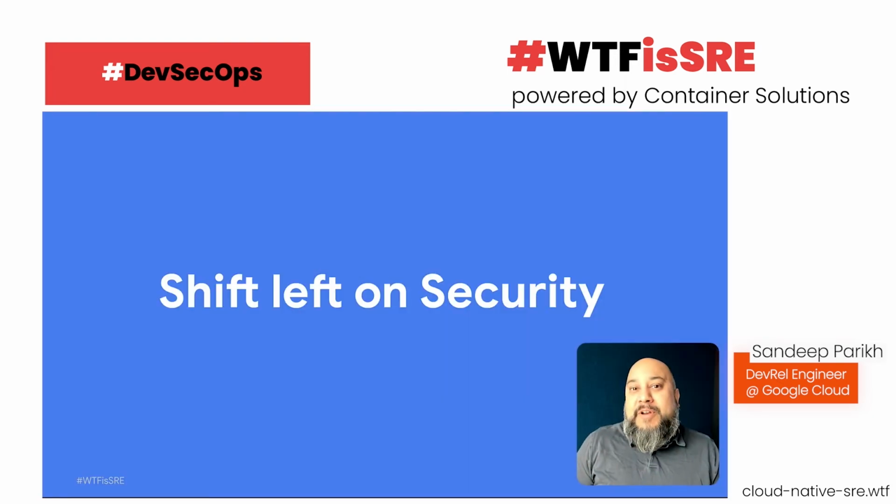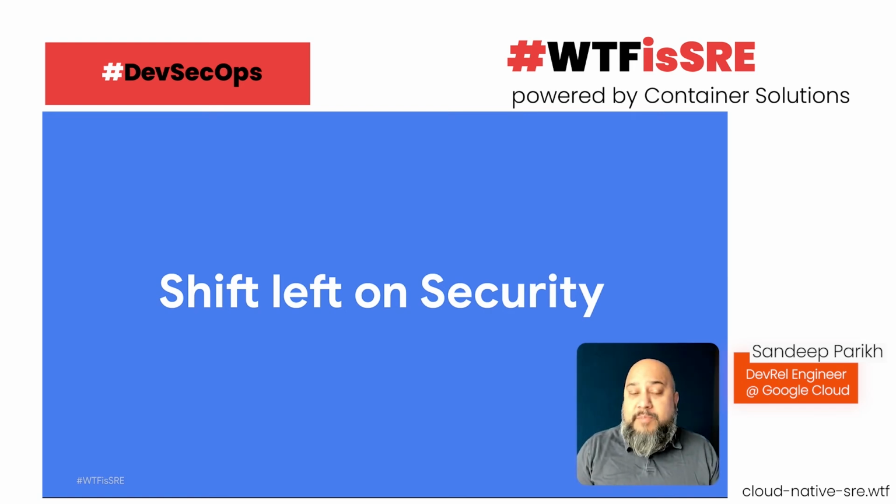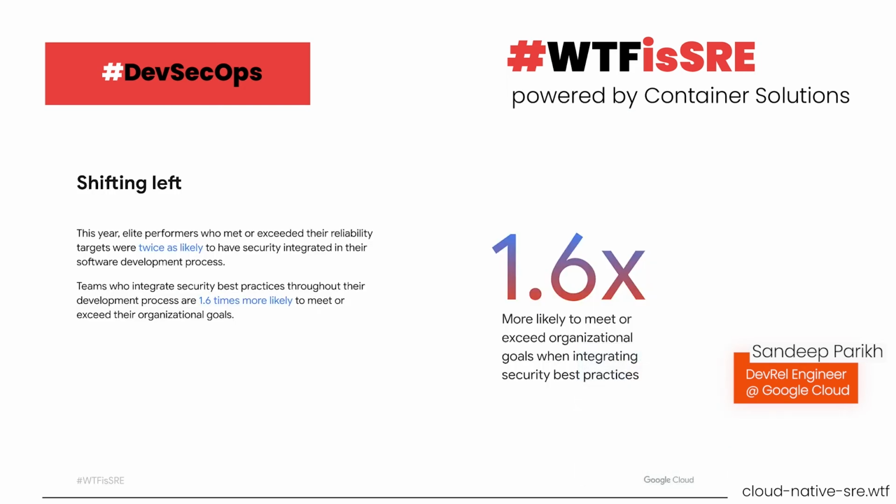Now, the last topic we want to share with y'all today is really about bringing security earlier into the software delivery process, just like we ask teams to rate themselves around reliability practices as well. Now, what we found is that elite teams who met or exceeded their reliability targets were twice as likely to have security integrated into their software delivery workflow.